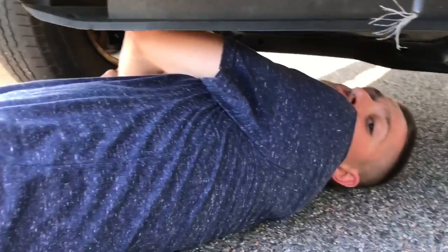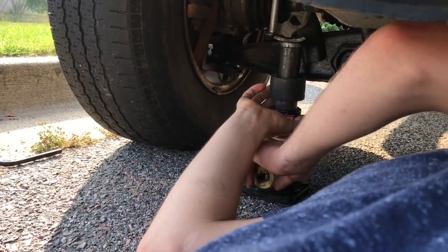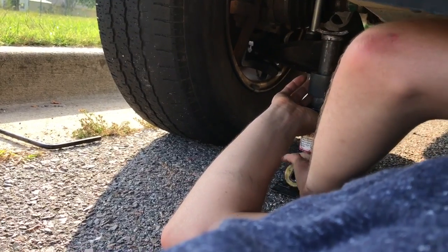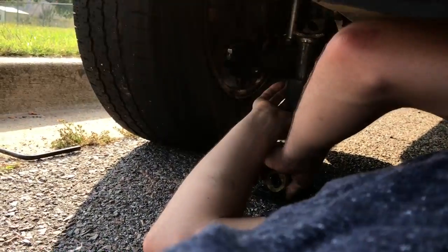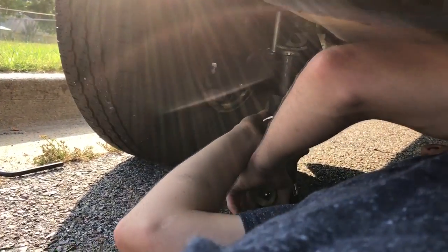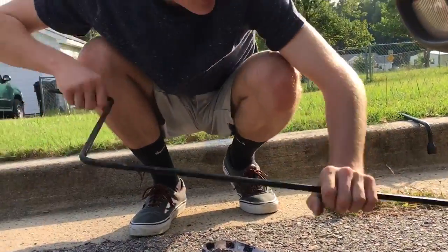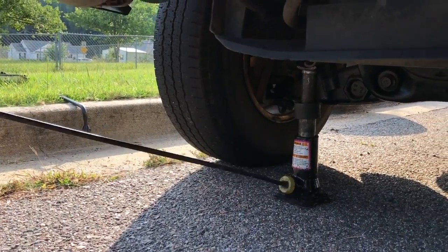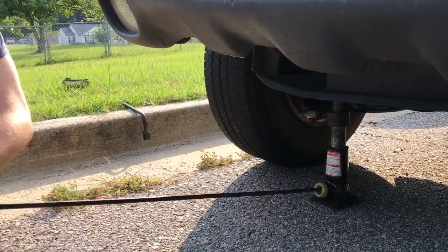Ow. So basically you just put this thing on there and then start lifting it up, like so. Slow process. This is where you stick in this thing and start doing this number. This is way less complicated than the Fiat. I thought it was going to be more complicated, but it's actually not.